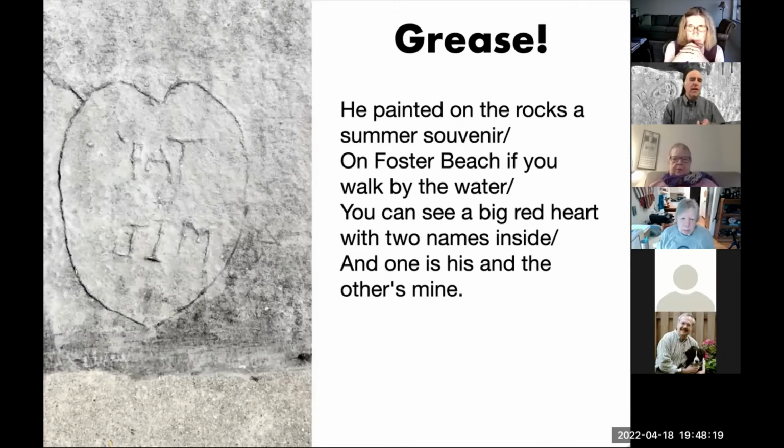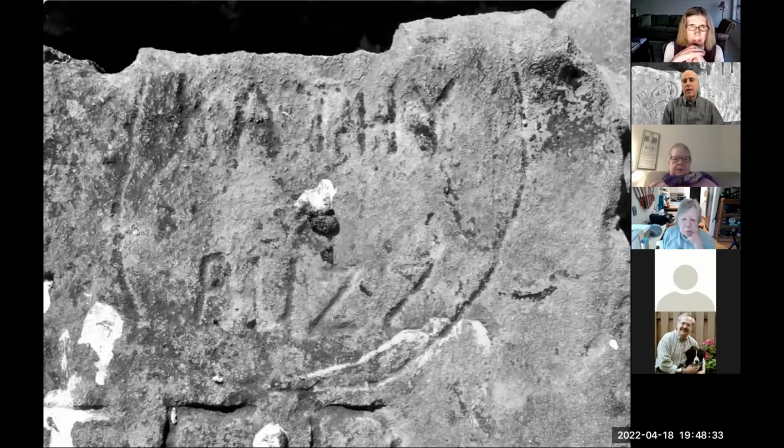Now, this Pat and Jim carving, remember, Jim Jacobs was the playwright, is at Foster Beach. It's a carving, not a painting, and I have no way of knowing that it has anything to do with Jim Jacobs, but I like to think it does anyways. But that's the kids in Grease.